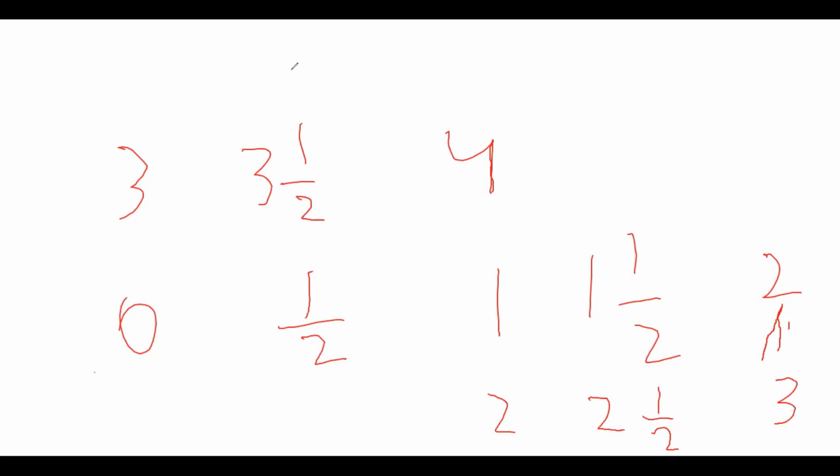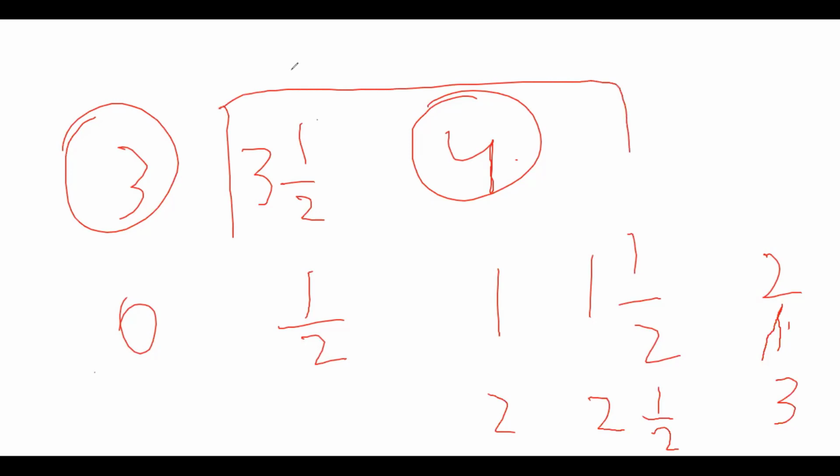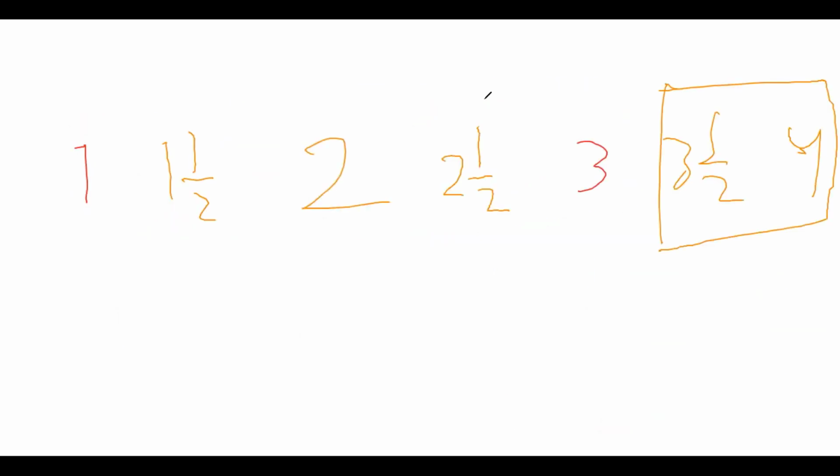Okay. Let's come back. So we have 2 whole numbers, 3 and 4. We found a fraction which is exactly lying midway between 3 and 4. The question was, give a fraction which is closer to 4 than 3. So our answer would be a number lying between 3 whole 1/2 and 4.